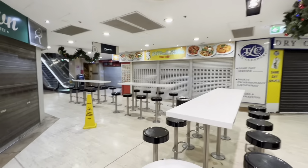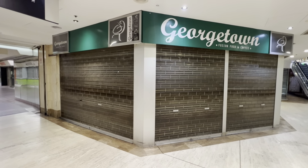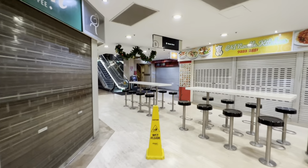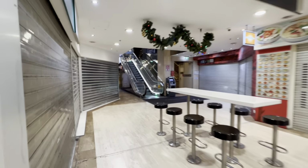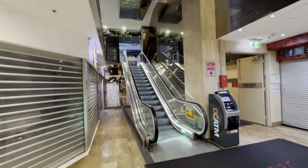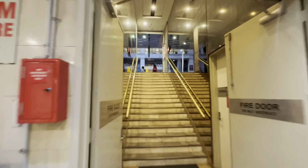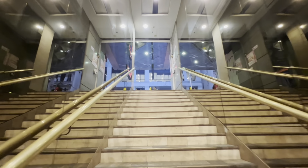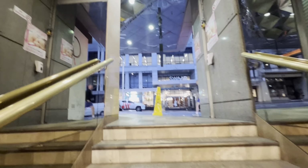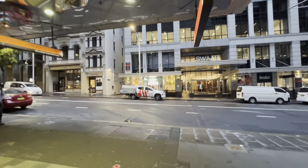I have to zoom out here. In my last video, a few of you had mentioned that this was actually a good place for a bit of a cheap feed. Out to George Street, I think. Just walk up the stairs and we'll go back down the escalator. No, that's not George. I should know that by now. 31 years old, living in Sydney, and I still didn't know.